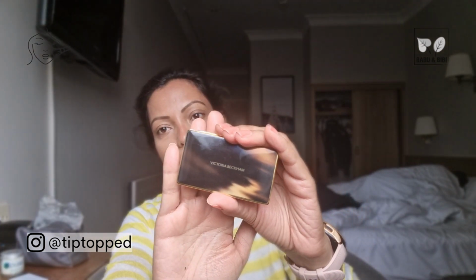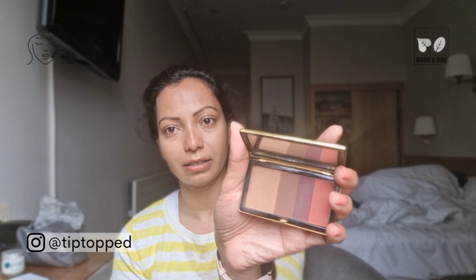The eyeshadow that I use for my travel is from Victoria Beckham. This is her smoky eye brick in the palette called Tweed. These are the colors she has. I know not in a single video have I mentioned Victoria Beckham makeup.